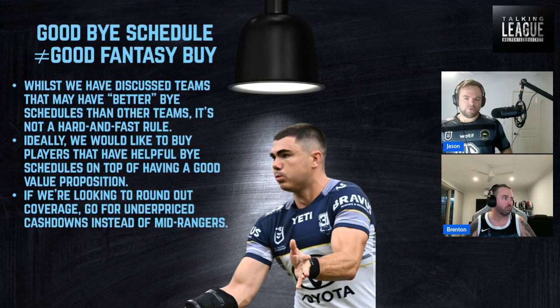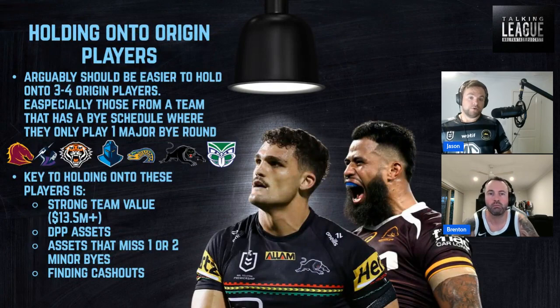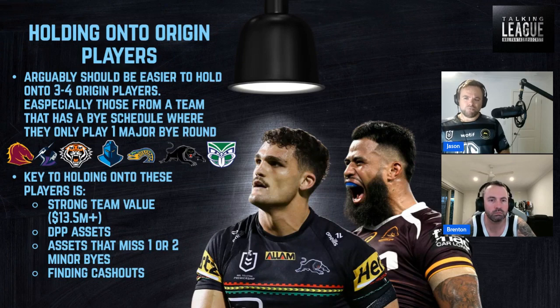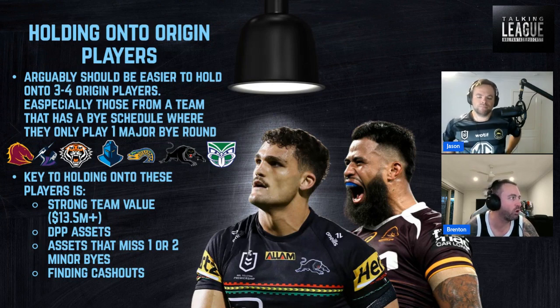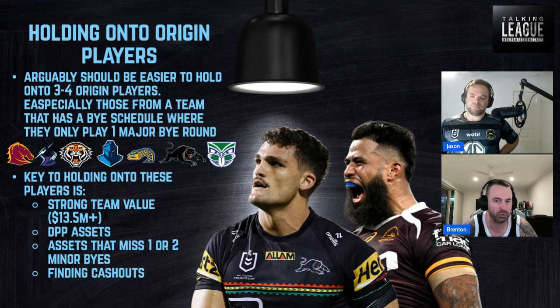All those cash down options early in this period are going to stunt your team growth. But we just spoke about Origin players, and particularly the Panthers holding on to them. So I think this year we can probably get away with 3 or 4. I think anything more than that is probably pushing the boat out a bit too far. Yeah, I'd say 4 would be the max of Origin players that you want to hold. And before that, I would have said probably 2 if it was last year.